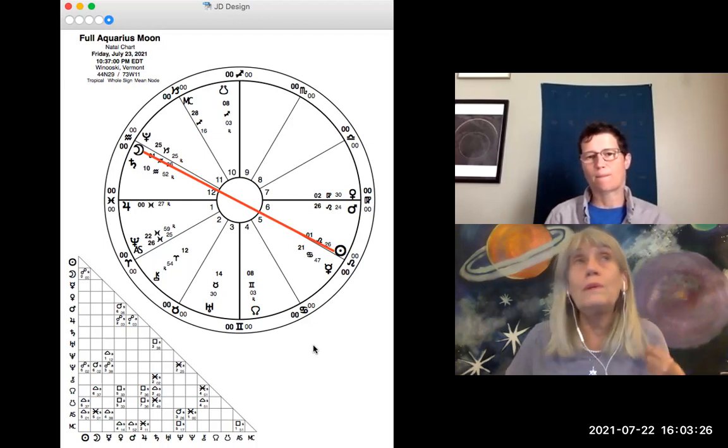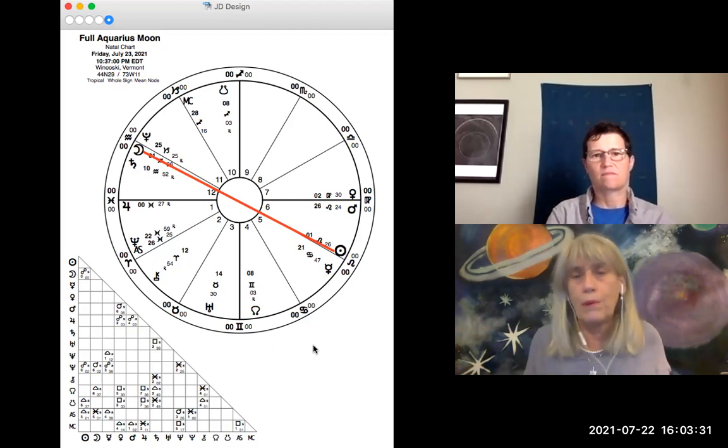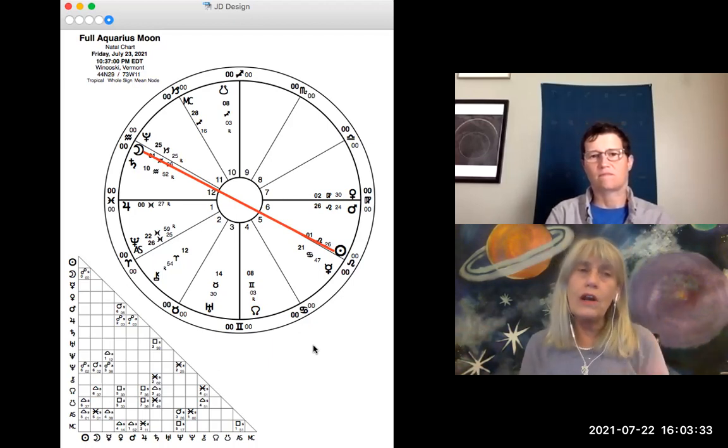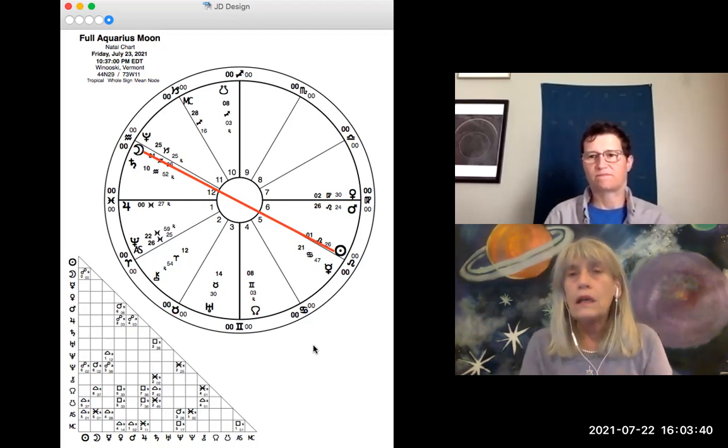And it's funny, people often think about opposition and they think there's going to be a big problem between the two, but they really are two sides to the same coin. They really need each other. They need each other to balance.